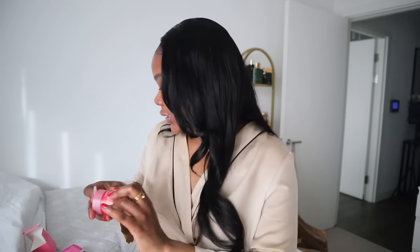I really want to take care of myself. I really want to start doing my resets and stuff like that because I stopped doing it. I stopped being that softer girl and I've made a conscious decision to be a softer girl again. So this is what I've got. I can't wait to use it.